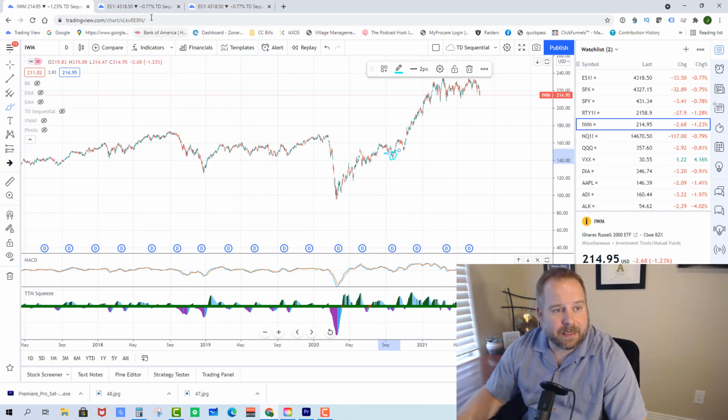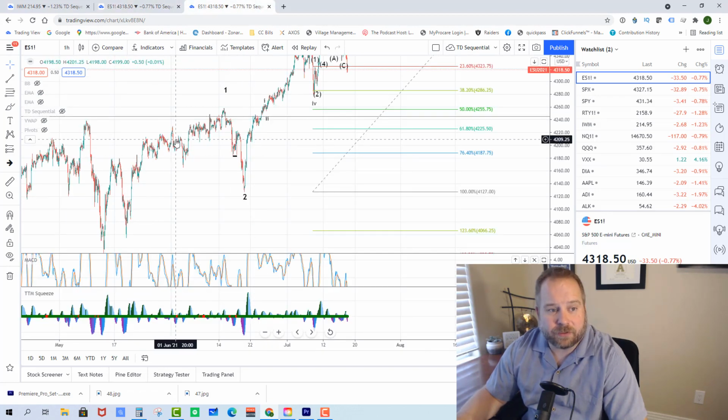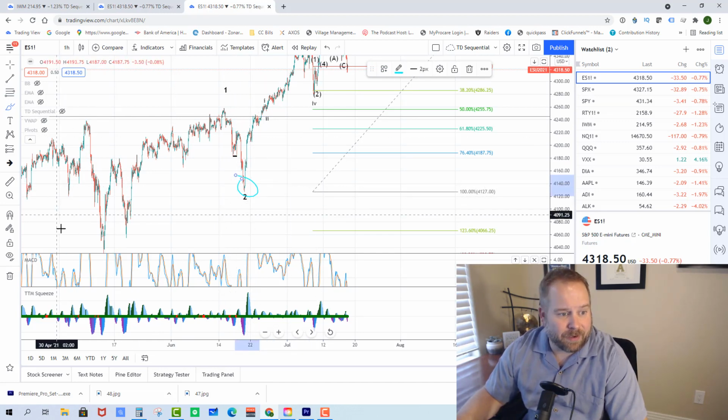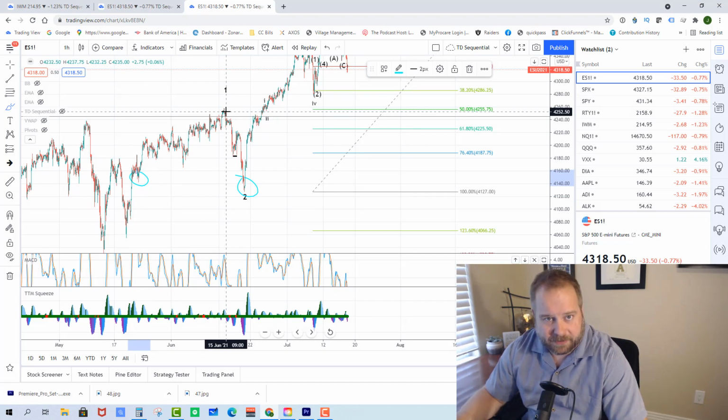Okay, the second thing is, if we look at the options expiration for the last 2 months, right here was options expiration for June, and we ripped 200 points higher. And then right down here was options expiration for May, and we ripped 100 points higher. So there is precedent for options expiration to take us to a low before we rip higher.